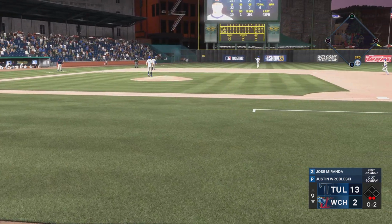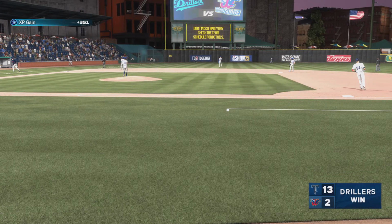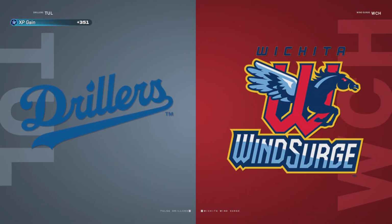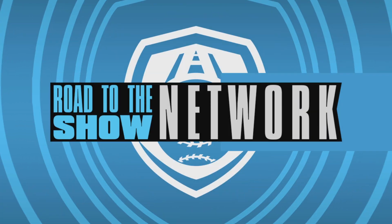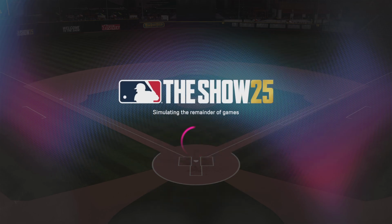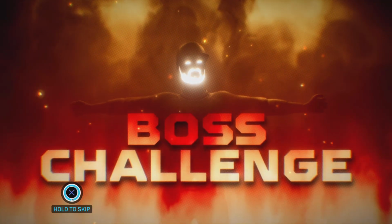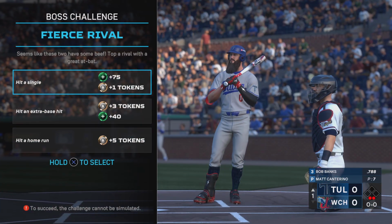This one is labeled. That one is back there. And that'll do it. He was a difference maker for them in this one. Nice effort to contribute. Bob Banks went yard. So 2 down. Digging in for the Drillers, Bob Banks.